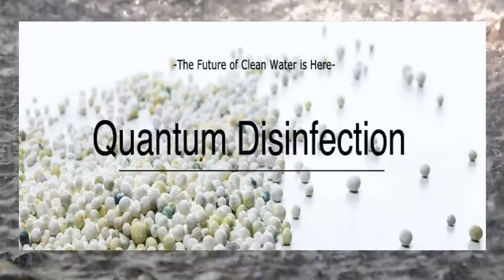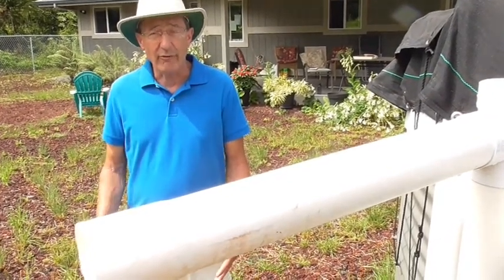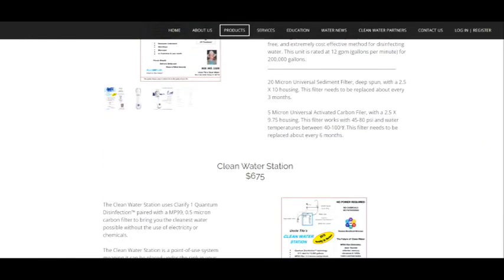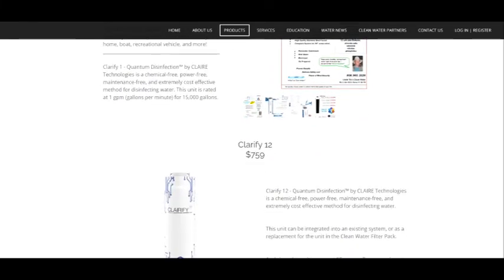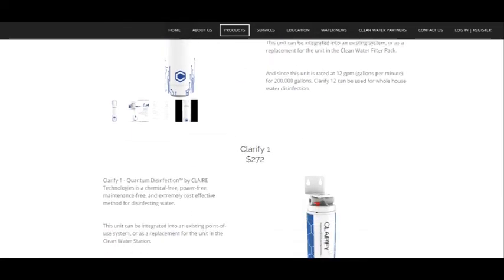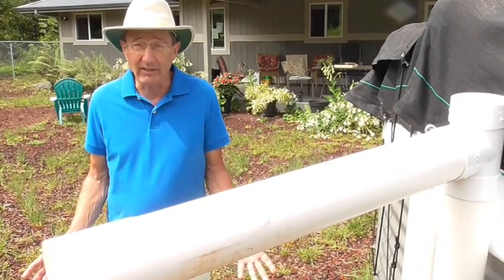Right now we have 6 different units that are all designed for different applications, but our best seller is definitely the 12 gallon a minute whole house system that we install as a way for people to disinfect their rainwater and be able to use it in their house just like somebody that's living in town.